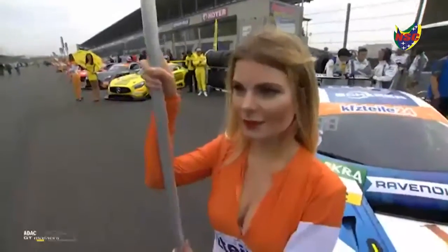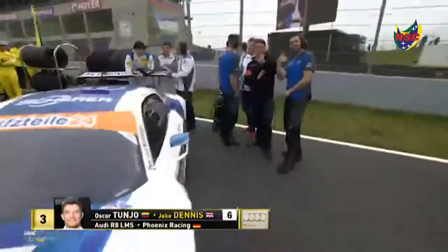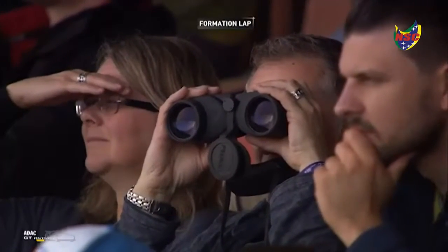Very good qualifying from Oscar Tunio and Jake Dennis in the Phoenix Racing Audi R8 LMS. They finished P10 in race 1. They'll be going from P3 in race number 2. They're the number 6 car driven by Oscar Tunio and the young British star Jake Dennis. So the cars off on their formation lap then ahead of the start of race number 2.